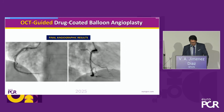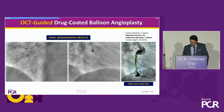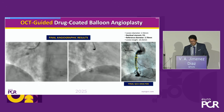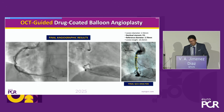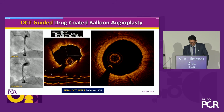And these are the acute results. So you can see really nice angiographic results. Even as we do the final QCA analysis, we get a residual stenosis of 5%. But even the reference vessel diameter gets 2.7, 2.8, so pretty small. But going further, if you use an OCT after you finish your case, you can see that the maximum diameter that you gain is 3.3. So I think this is reassuring data. This is what we want to obtain after lesion preparation in one simple case like this one.